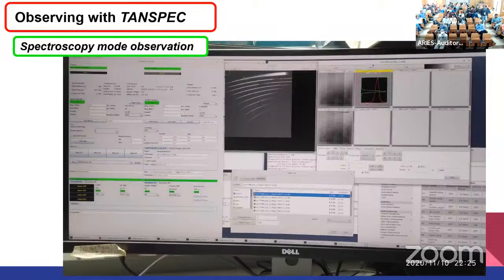So if you have an extended source, the ABBA dithering will be possible, right? No. I was coming to that. If your source is extended, the best way is to take your source spectra and then move the source out of the slit and take sky. I was going to that.